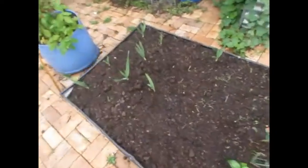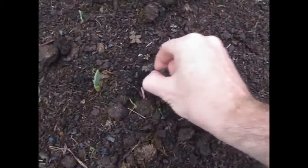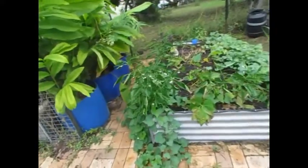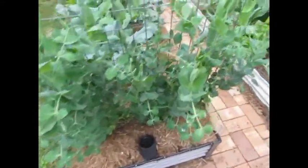Elephant garlic, it's going great, nearly all up. Some of it's taking its time. Some weeds. The other garlic's all up and doing great. Chili over there is going crazy with flowers. Peas, no flowers yet, but they're doing well.